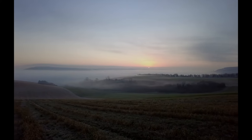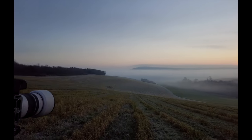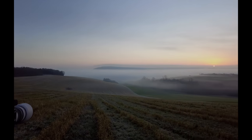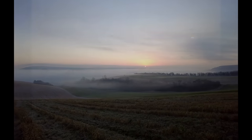So I'm going to focus on photography for a few minutes. I don't know if you can see over there, there's another photographer over there. Be interesting to see if that's anybody I know. But I'm going to concentrate on the photography and we'll show you exactly what we get.